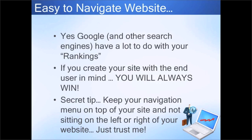And a secret tip, and I'm going to put this out there, and there's going to be a lot of web design people who really do not like me putting this up because they're stuck in the 90s, but keep your navigational menu on top of your site, right there across the top underneath your header image. If it sits on the left or the right of the website, it really damages the rankings. It doesn't make it as strong as it could be. So just a real easy tip, make sure your navigational menu is on the top of your site and not sitting on the left or the right, over in the sidebars.